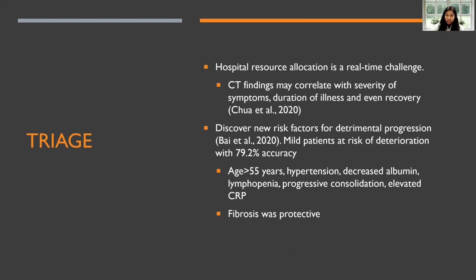Now, this study was able to detect mild patients at risk for deterioration with 79.2% accuracy and found that certain risk factors such as higher age, hypertension, decreased albumin, lymphopenia, progressive consolidation, and elevated CRP increased the risk of detrimental progression, while fibrosis was actually a protective factor. So CT imaging could potentially be used for triage on a larger scale, both in terms of the CT imaging finding, as well as potentially discovering new risk factors that might predict progression over time.